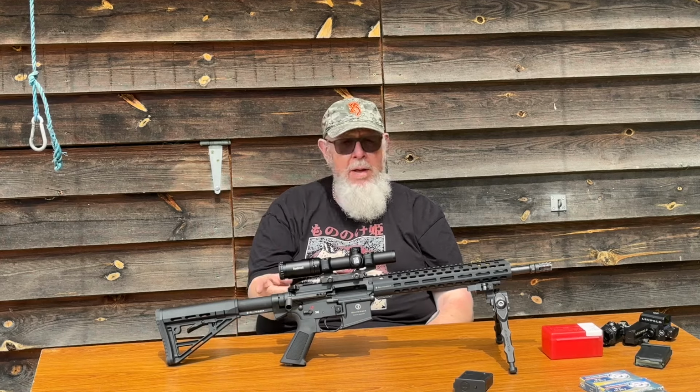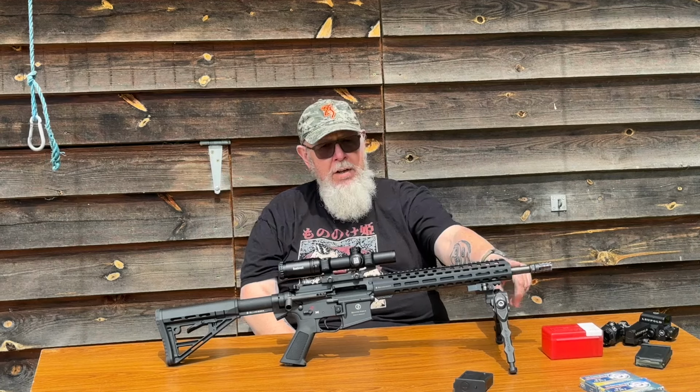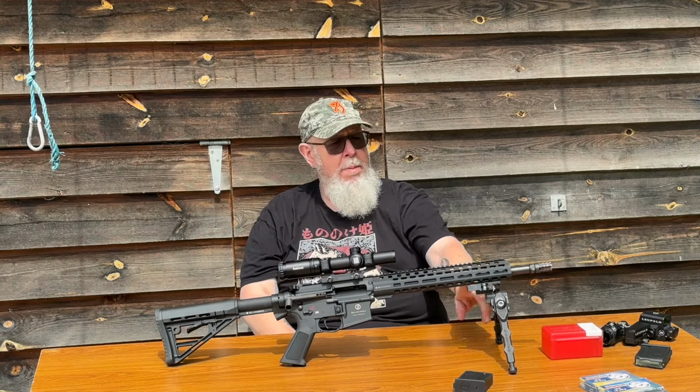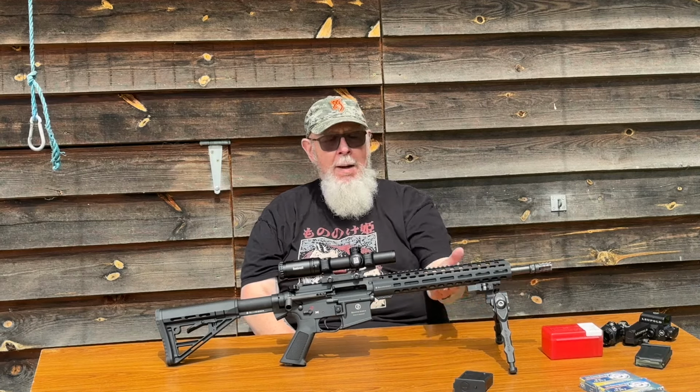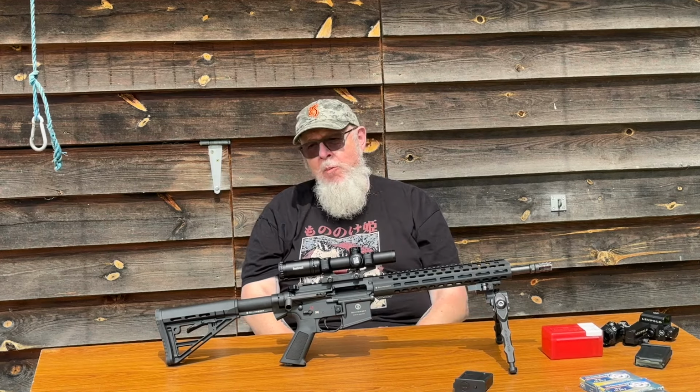A little bit rattly, but they all are. Live with it. Free float's great. That's what makes it a decent, strong, heavyweight barrel in the free float. M-LOK's always nice. This way, you can just put Picatinny where you need it.